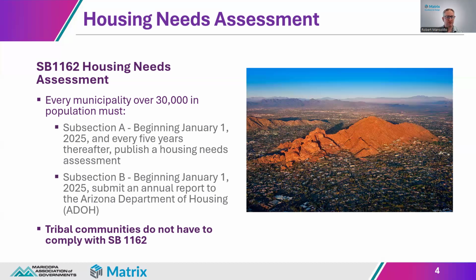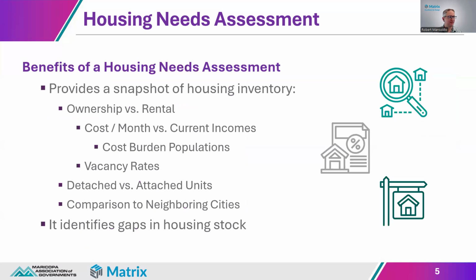All right, so let's move on from that. So now that it's a requirement, let's get into the benefits of a housing needs assessment. A city is doing these, or they were doing them voluntarily. Let's look into what a city can get out of a housing needs assessment. So it's providing a snapshot into housing inventory. And if you had watched Peter's data presentation, which was great, a lot of this can be teased out of some of the data sets that Peter went through.